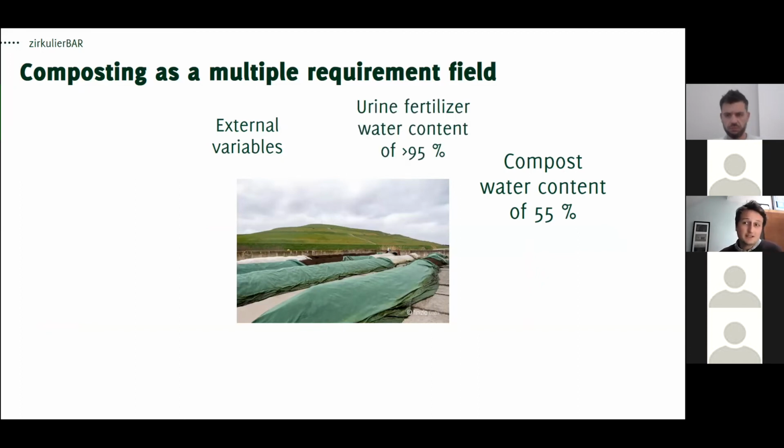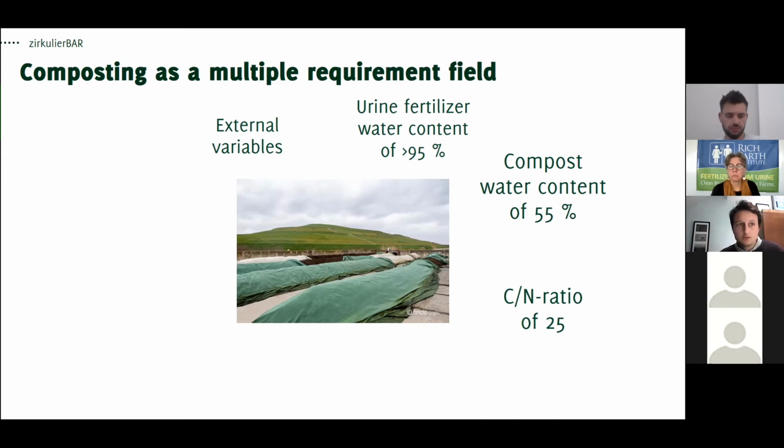Then urine has, as Julien said, a rather high water content or small nutrient content. So the compost needs to hold the water in order to be able to hold the nutrients as well. Then the carbon to nitrogen ratio is crucial for composting. It should be around 25, but fecal matter already has a C/N ratio below 10. So you add a lot of nitrogen with the solids already. If you add urine, you have to keep a close eye on the C/N ratio.